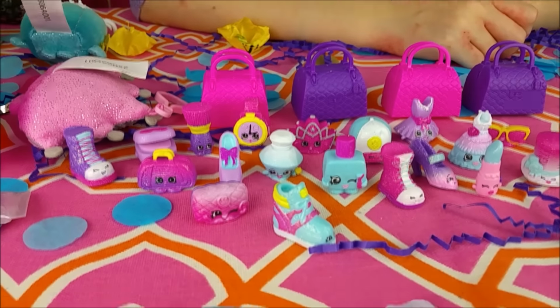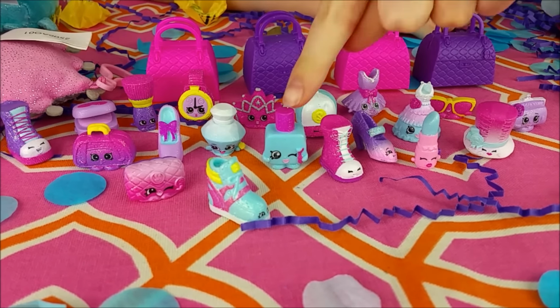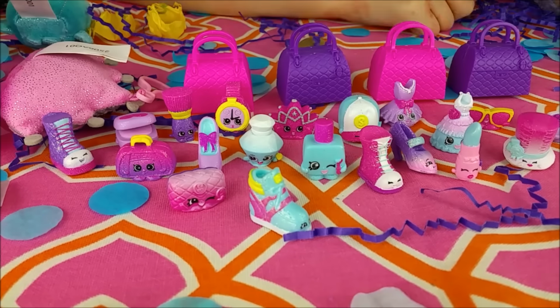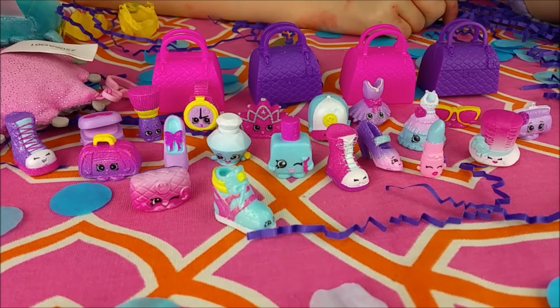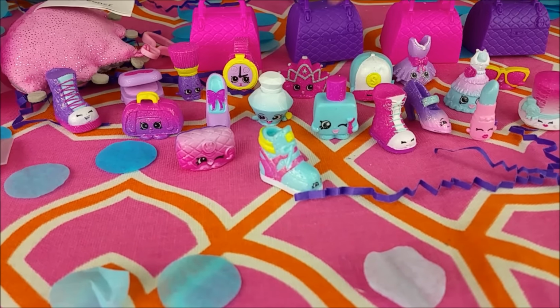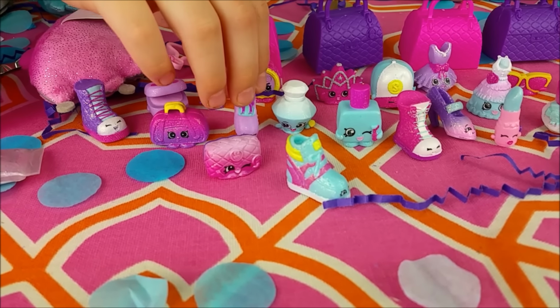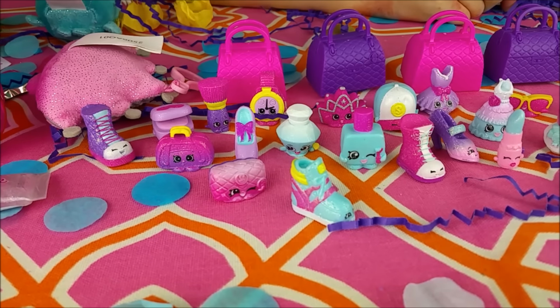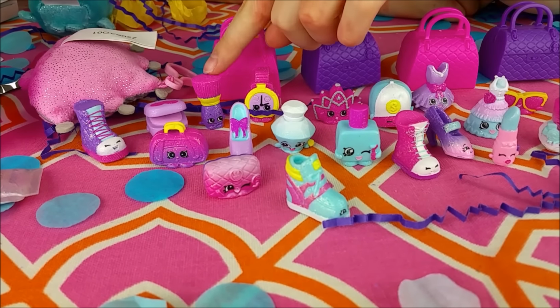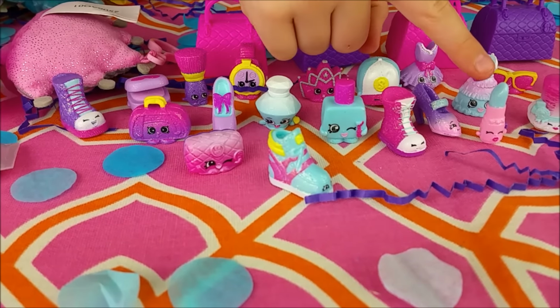Do you guys remember all these Shopkins names? They go all the way back to some season ones, some season twos, some season threes, some from the Fashion Spree blind bags and packs. Let's see, this one's Tiara, which she's from the Ballet Fashion Spree. And this is Prami from season two. This one, she came from the makeup spot, so did this one. These two. And Lippy Lips from season one.